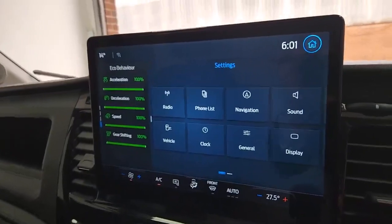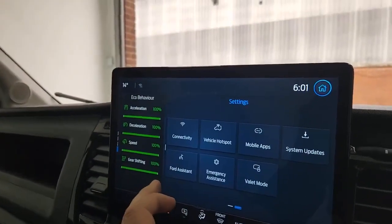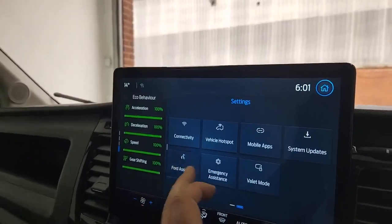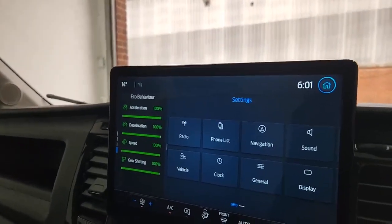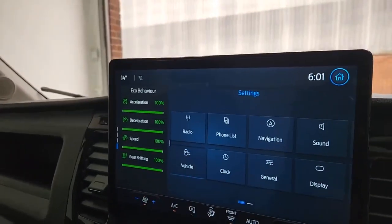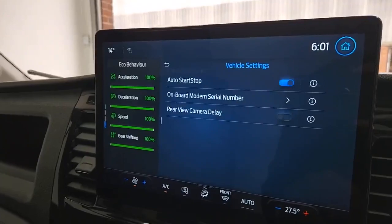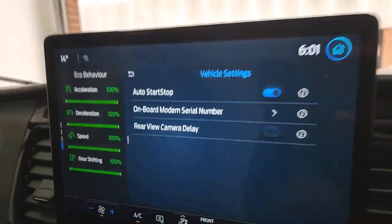And then in settings, lastly, lots of options there for you. You've got the Wi-Fi hotspot option, valet mode, emergency assistance. Hopefully you'd never need to use that, but just in case, it's nice to have that there in case you need it. Automatic stop start as well is also included.